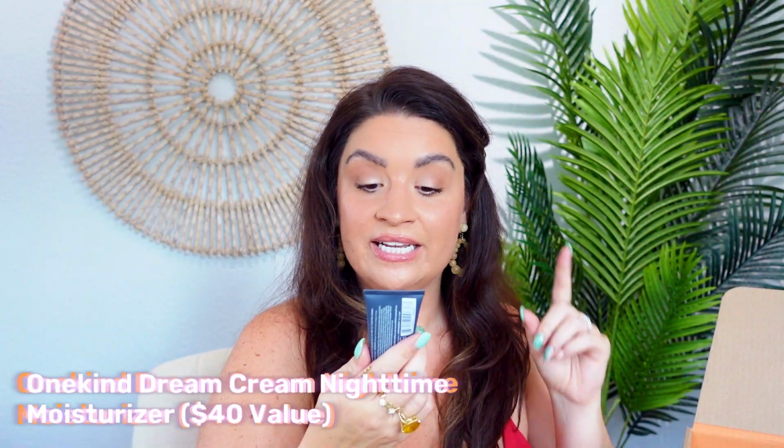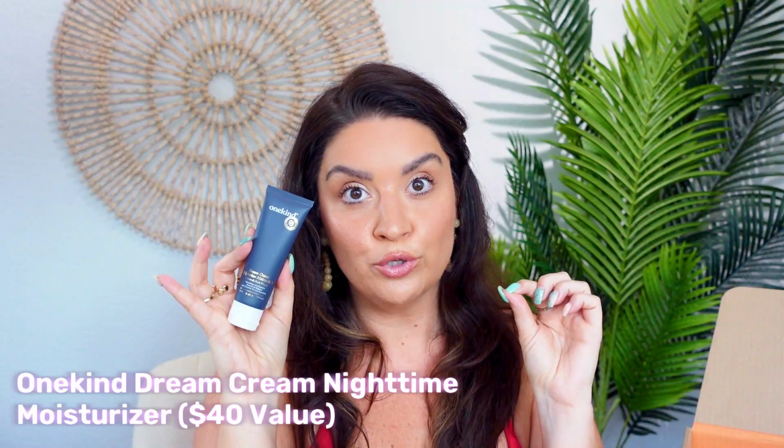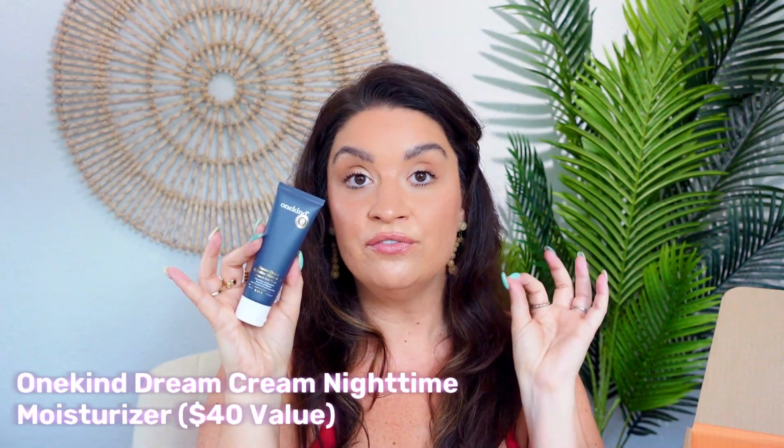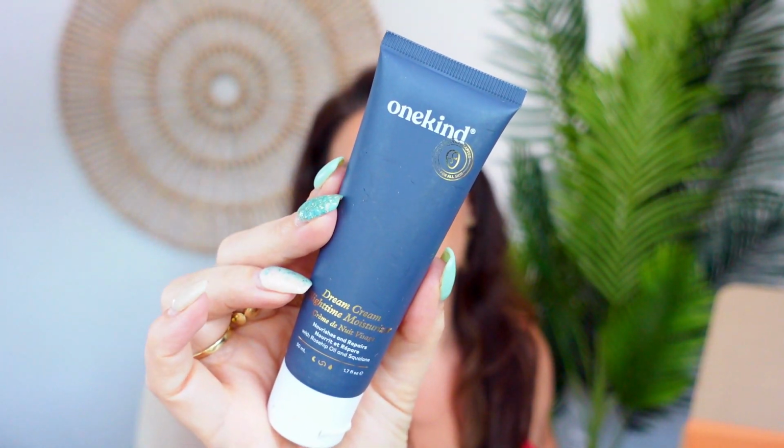Oh, and one more, it is a Dream Cream Nighttime Moisturizer. My skin is super duper sensitive, as many of you know, and I just ran out of a nighttime moisturizer. I have plenty for daytime, but at nighttime I want something a little different. So I was really open to trying this product, and I love that I could get it in a box.